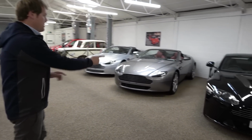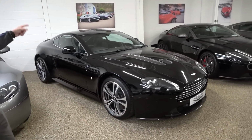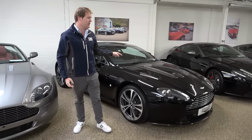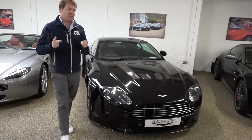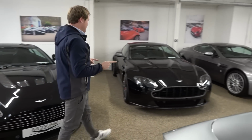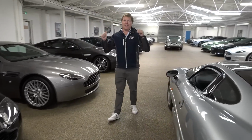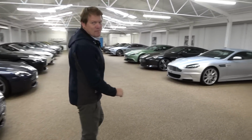V12 Vantage just there. That's an original V12 Vantage coupe with the original V12 wheels, manual, same engine as the DBS, the 500 or so horsepower, 6 litre naturally aspirated V12. Special, but dangerous place this. Coming here, you can definitely get carried away. So before that happens, because that's not the purpose for today, I should probably exit. But if you're interested in something from here, you know where to find them, McGurk Performance Cars.